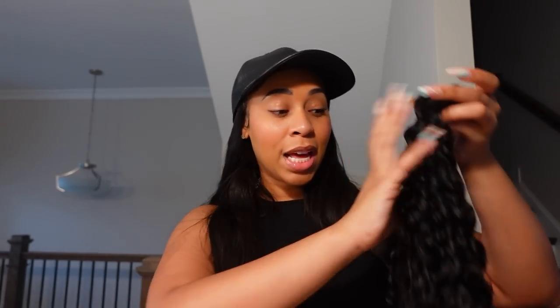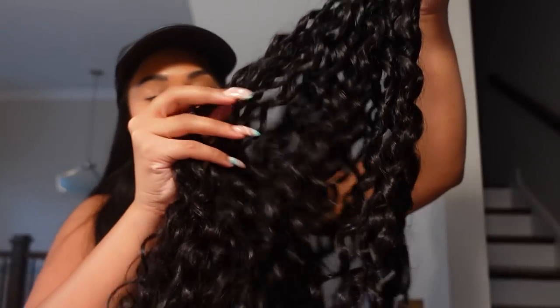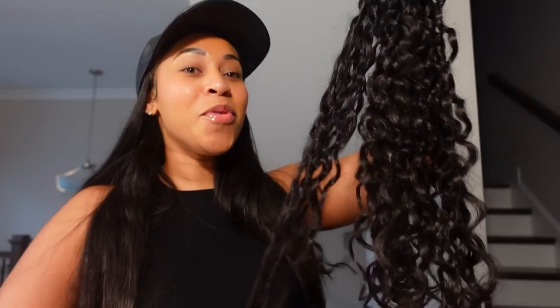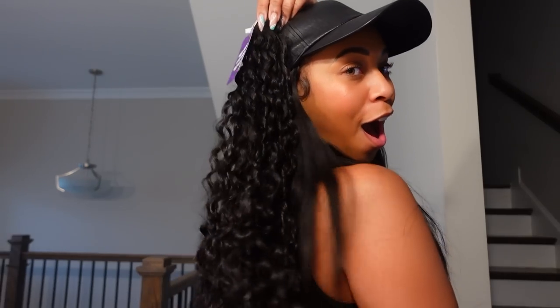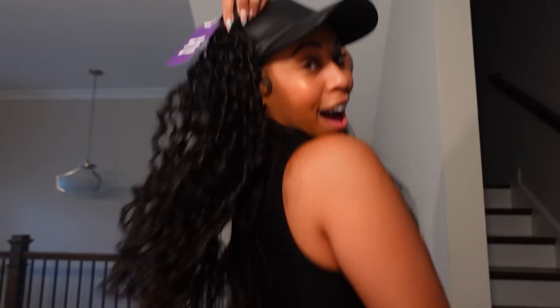First of all, it smells good. I've had hair that sometimes smells a little weird because of maybe the chemicals they put in it. This hair actually smells so good. It's raw hair. Oh my God, it feels so soft. Oh, it just made me excited. Oh, honey. Woo! Something about new bundles that just sends me over the top, y'all. And this business is Black owned, so I love that.